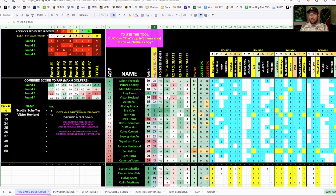I don't know, because for instance, Eric Cole, I looked at their FedEx Cup schedule from last year and their FedEx Cup points ranking last year, if they were inside the top 50, so that you can see if their schedule is going to change based off of their situation this year. So Eric Cole was inside the top 50 last year. He's inside the top 50 this year. I'm giving him the same exact schedule as he played last year.